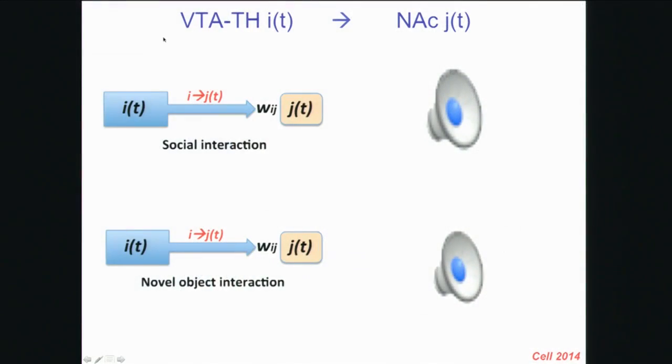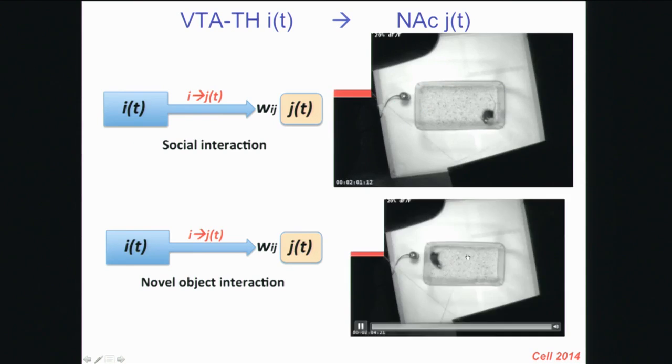And I'll just show a couple movies to make this point. Now we're looking at time-varying activity arising from the ventral tegmental area tyrosine hydroxylase cells and hitting the nucleus accumbens, and effectively the time-varying traffic along this link. There are other ways to approach some of these other interesting parameters, which I won't talk about yet. Top is social, bottom is novel object. This oscillating red bar is that signal, and it's kind of interesting to watch over time as the animals engage and then separate and re-engage. There are little blips in the novel object case, but the animal doesn't seem that excited about the golf ball.